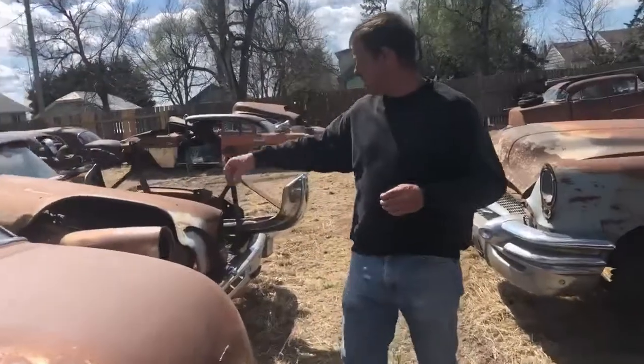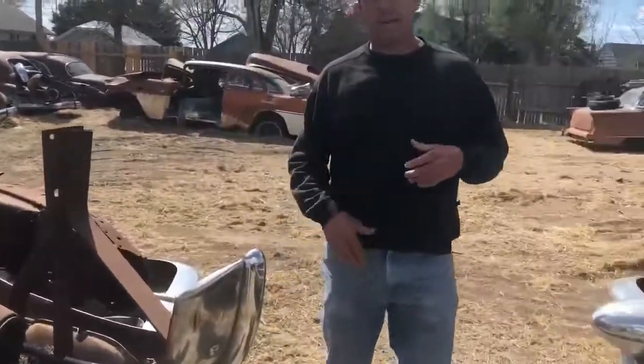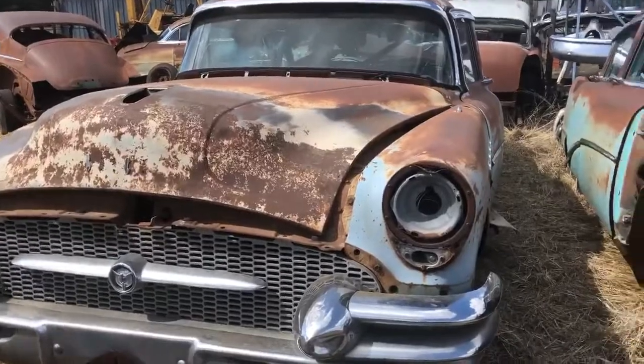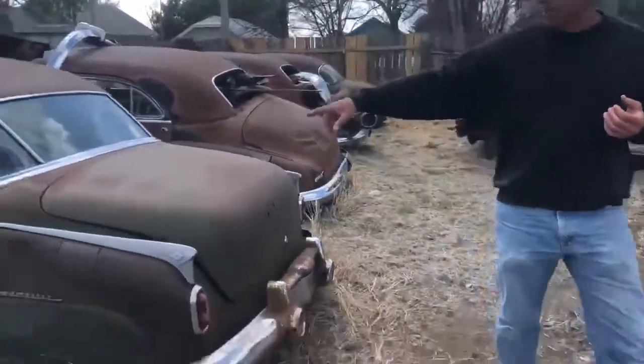Got a '54 Roadmaster four-door right here that is going to be coming in. Like we've talked about in the other videos, my dad sold parts off these cars for years, so a lot of the cool stuff, the hood ornaments and things like that, are gone, but there's still a ton of trim, tons of pieces. There's a '55 Super right there, still got a nose in it. So lots of cool stuff. We'll walk our way back over this direction. Like I said, this is just going to be a quick walk around of what's coming through. We'll get you more detailed stuff later. '52 Roadmaster four-door.